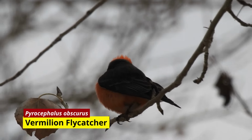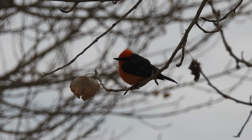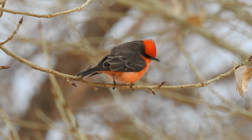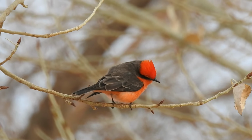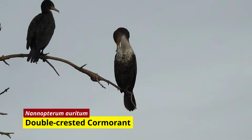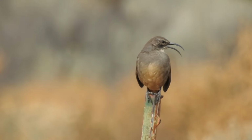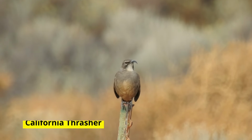We found our second vermilion flycatcher in the tree, and this one gave us even better looks. This one was a vibrant male. That's one of the best birds in Southern California. We also found these double-crested cormorants hanging out in a tree. And this California thrasher, one of the most unique birds you'll see in Southern California.